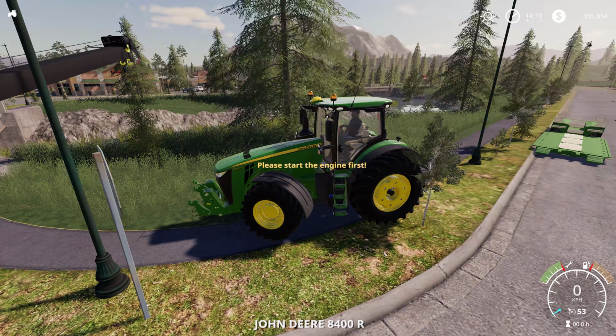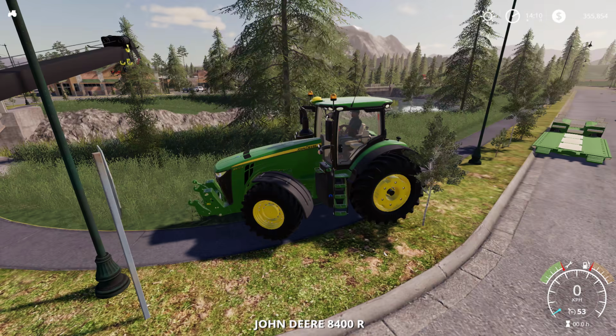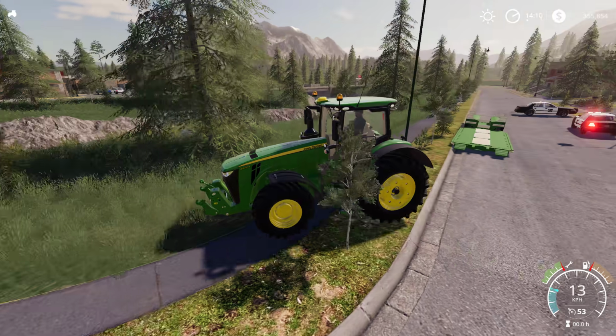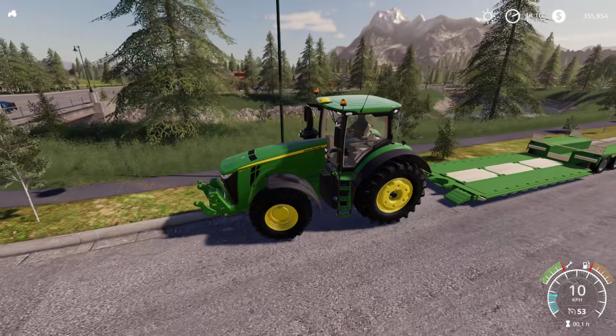Once we're done loading up the tractor too, we'll pull it to the side and pull the trailer to the side there, the road, and then we gotta load up the BMW as well too. We're gonna take that as well.